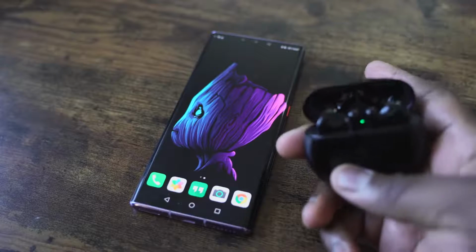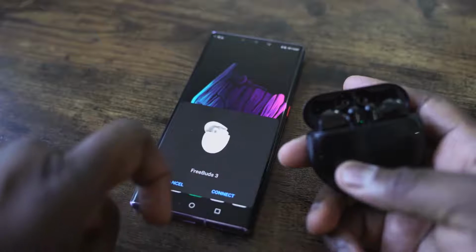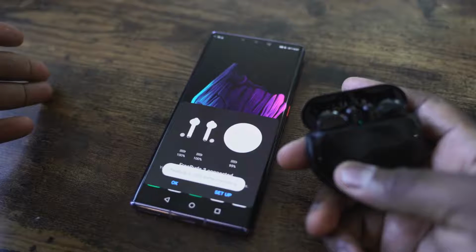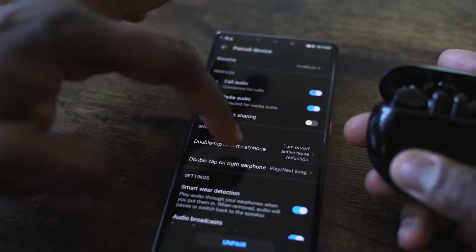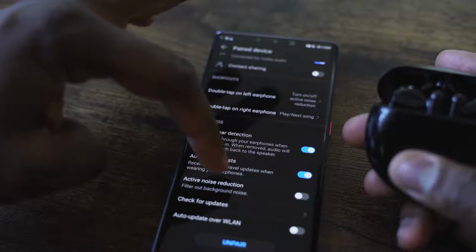The Kirin A1 chip works best, of course, directly with a Huawei device, but you can still connect via Bluetooth on your smartphone. Now, the app itself, there's an AI Live app that gives you some functionality. You can go in, you can remap the buttons on there, and of course, you can change your active noise cancellation on and off, but nothing too extensive.